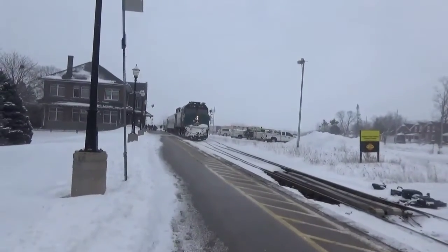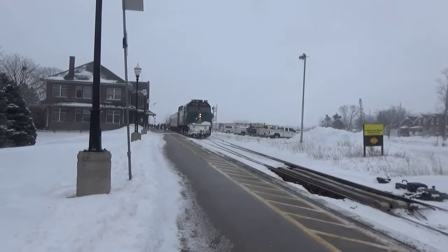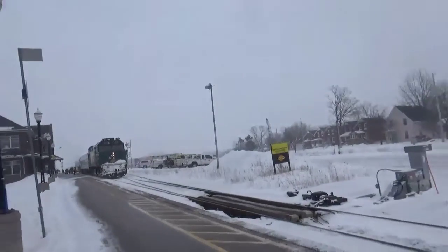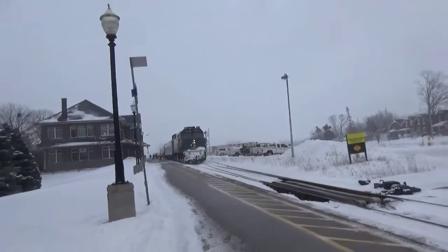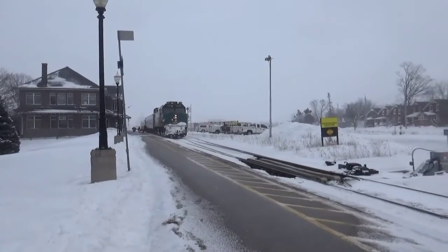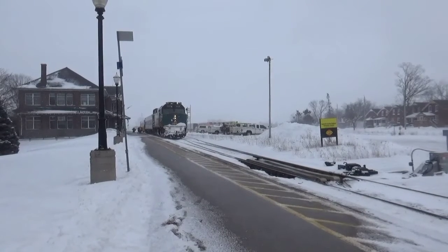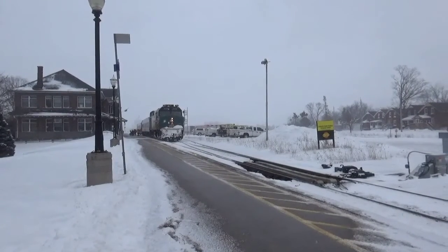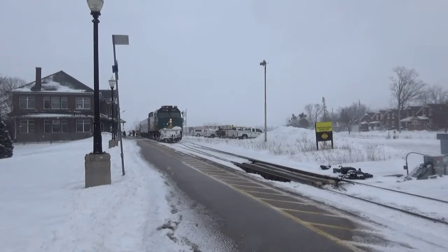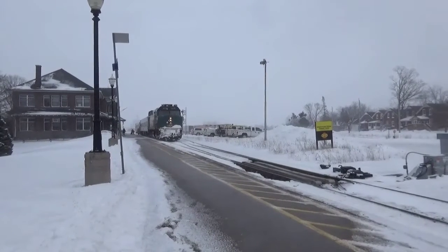And away they go. Okay. In the muddy area I was at. It's a muddy kind of area, making my boots all muddy. Fast, just gotta get on board.